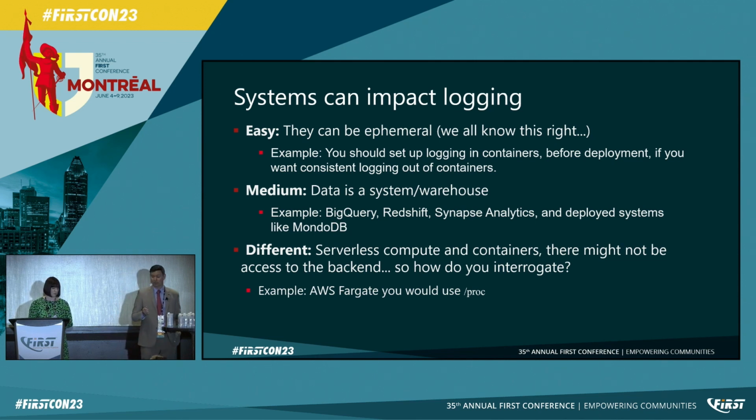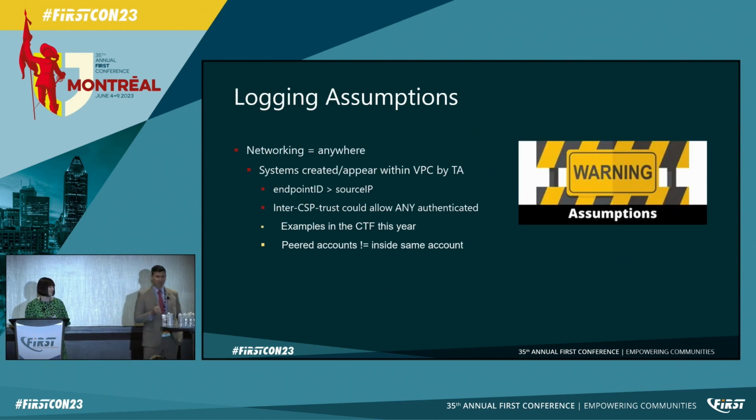As far as logging goes, some of the gotchas that we've seen. Understanding that networking can be the equivalent of anywhere. I probably should use two equal signs here. Networking could be the equivalent of anywhere, right? So in the old days, we would talk about some IP has attacked us, and we'd have some faith that it might be that IP or it might not, but at least it was outside of our organization. In these types of environments, you're not going to necessarily see that.